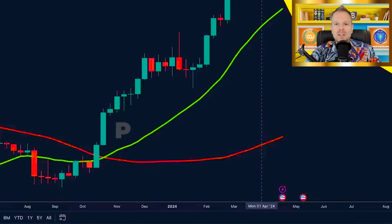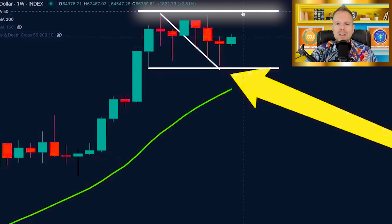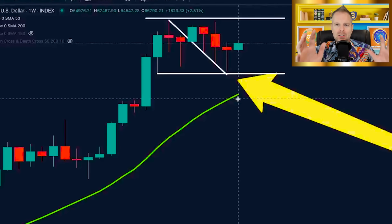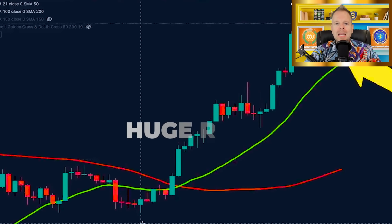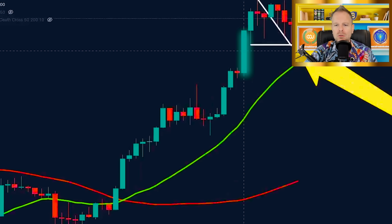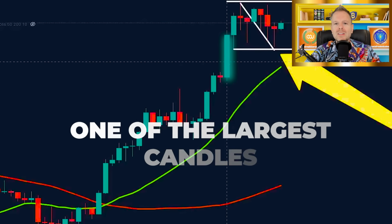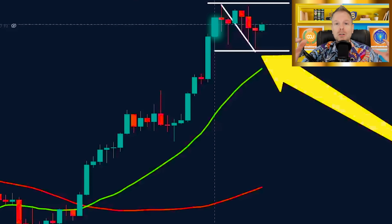Let's start with price action. What we've seen with price action, and we're going to talk about this white line up here and the white line below and this diagonal line here, because they all have huge significance. But this really started back when Bitcoin made a huge rally. You see this green candle here, which printed on February 26th. This happened to be one of the largest candles of the entire rally, and it happened to be right near the top of the current rally.